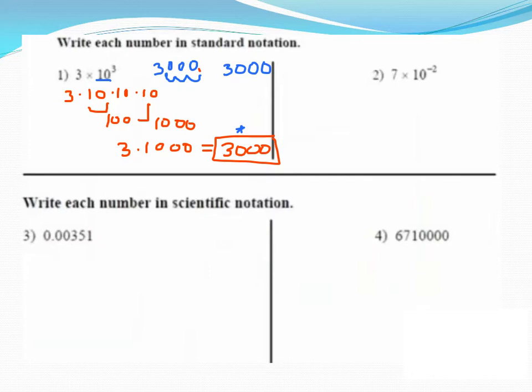7 times 10 to the negative second. Now this one we're going to kind of draw a little bit. 10 to the negative second, we have a negative exponent here. So let's expand this a little bit. Negative exponent, let's move that. This would be 7 times 1 over 10 to the second power. Okay? Now what does 1 over 10 to the second power mean? Well, that is 7 times 1 over 10 times 1 over 10. Okay, 10 squared, I get the 10 to the second power.